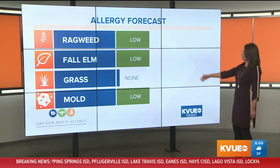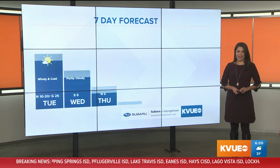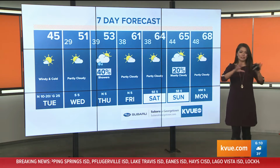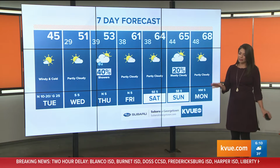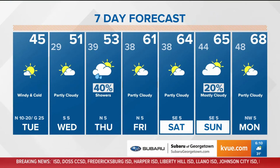The allergy forecast remains low for ragweed, fall elm, and mold. The Statesman is where you can stay updated on that. We are going to see that today is the coldest day of the week. 45 degrees for the high, 51 for the high on Wednesday. We go back into the 60s Friday, Saturday, and Sunday. Our next chance of rain will be on Thursday, but we'll be dry by then.